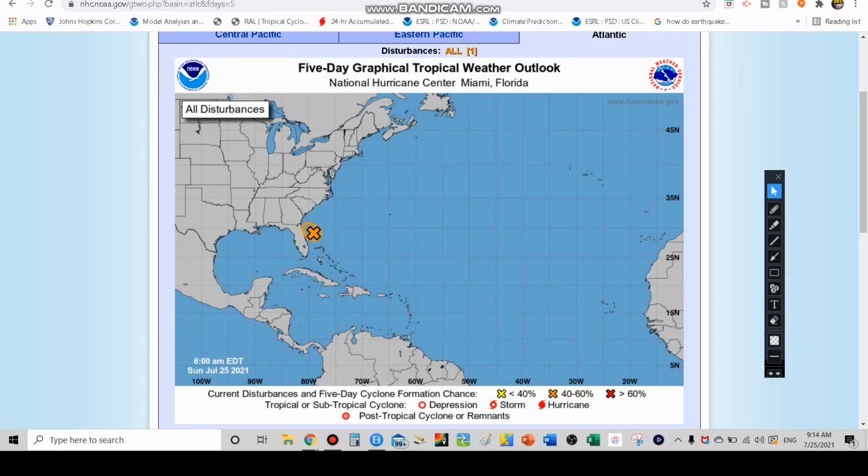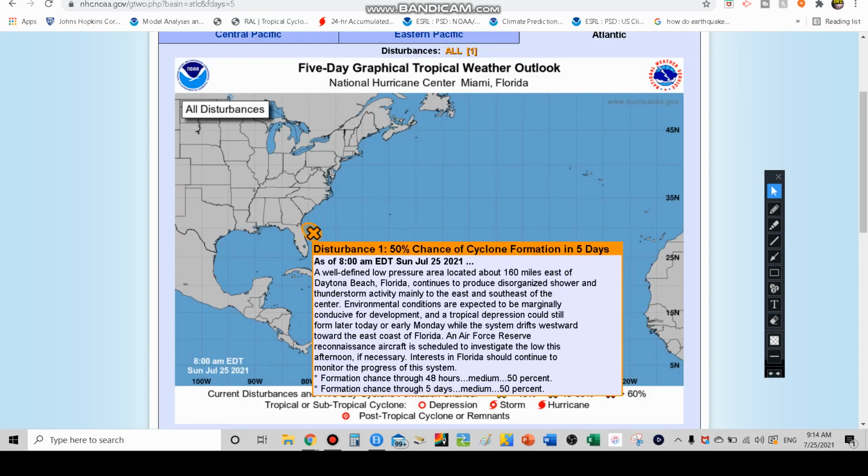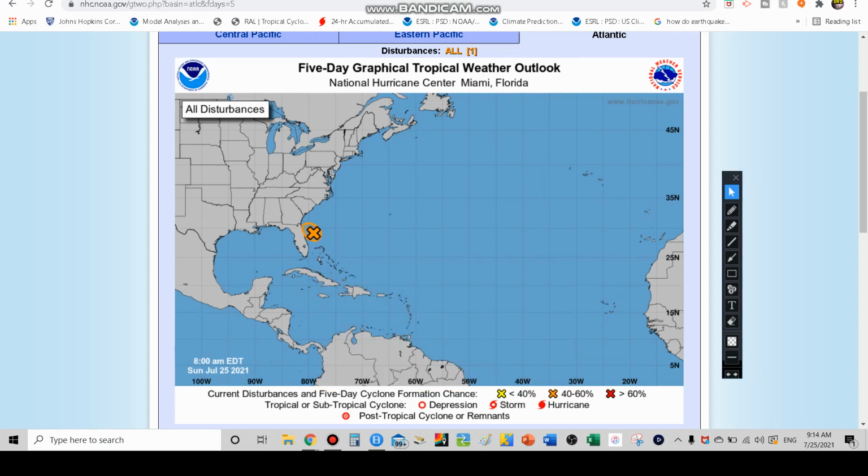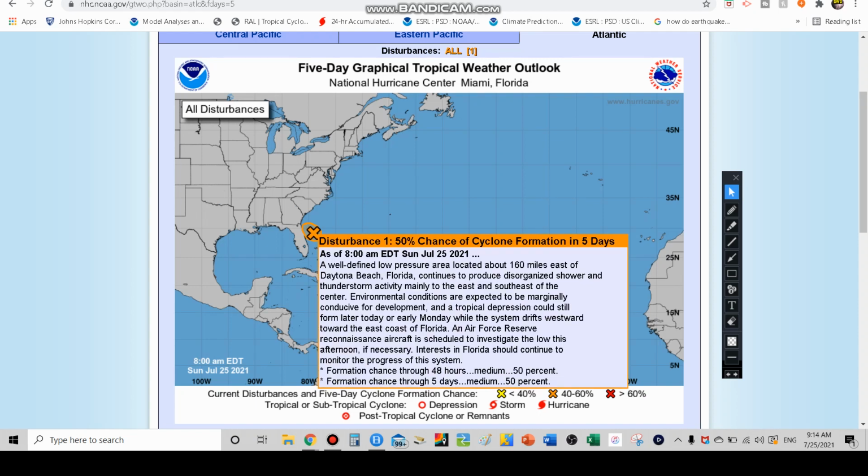So here is Invest 90L, and it is sitting pretty much right off of the southeast coast. Now, as of the 8 a.m. National Hurricane Center advisory, it's sitting at about 79 degrees west and about 29 degrees north. So you can see it's a well-defined low-pressure area. It's 160 miles east of Daytona Beach, Florida. We're still seeing disorganized shower and thunderstorm activity east and southeast of center.